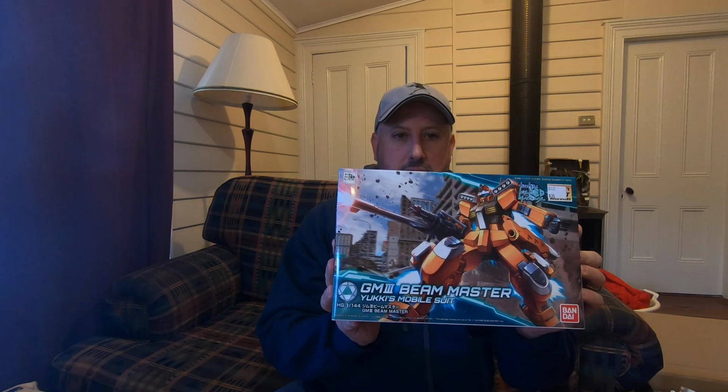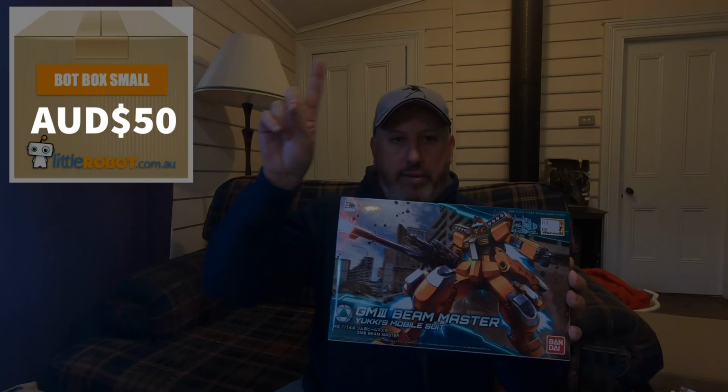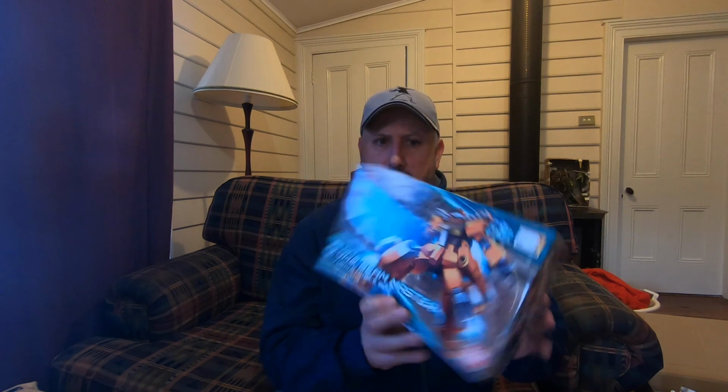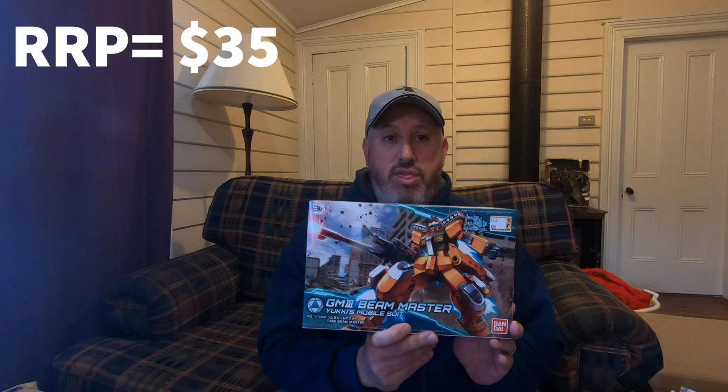Alright, so the first kit that was sent out to me was the GM3 Beammaster. And it said I have to confirm the price on this, so I'll put that on the screen here somewhere. Wonders of post-editing. That looks like a pretty amazing kit. This is from the Build Fighters series, I think. I actually don't watch the anime as such. I'm a builder, not a watcher, so I'm not overly familiar with a lot of the new anime, but I think that's from the new Build Fighters one. It has a retail price of $35, so that's pretty good.